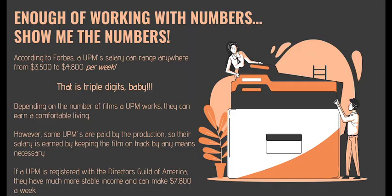All right, so enough of working with numbers. How about you show me the numbers? According to Forbes magazine, a UPM salary can range anywhere from $3,500 to $4,800 per week. That's triple digits if you add that up annually. Pretty impressive. Depending on the number of films a UPM works, they can definitely earn a very comfortable living.